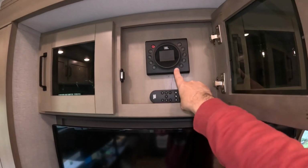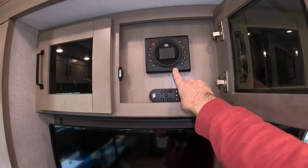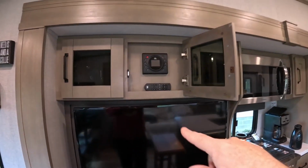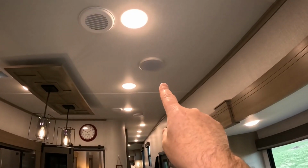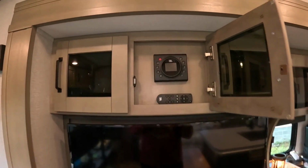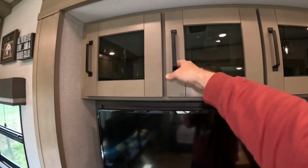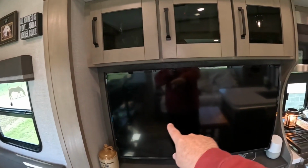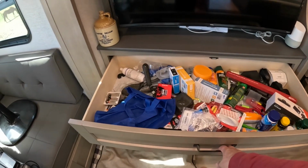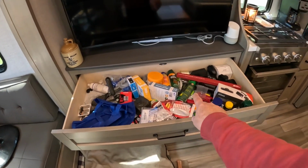This is your JBL sound system, which actually hooks into the TV, and you can play the sound from the TV out of the speakers. There's a speaker here and there's a speaker in the master bedroom, and the TV will play out of there if you would like. Another cabinet there.